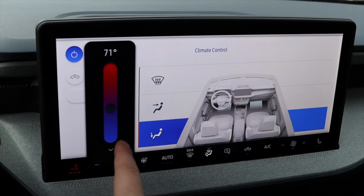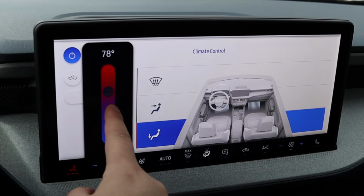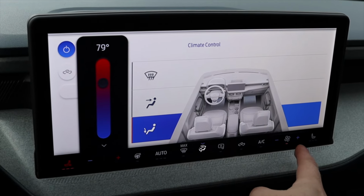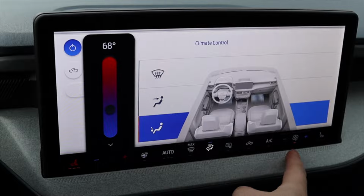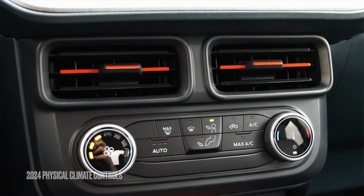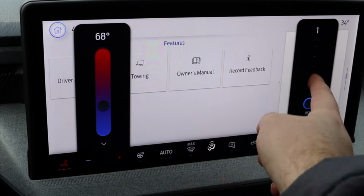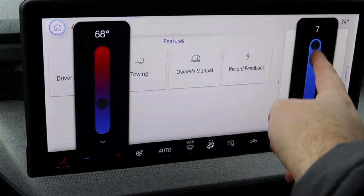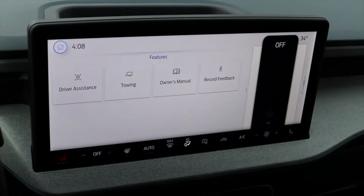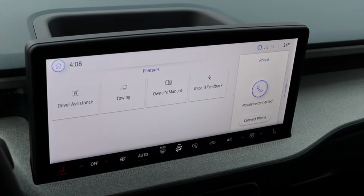Don't love that because now the climate controls are run through the screen. I would say that this is a big downside of the new interior. I don't love screen-controlled climate controls. It just adds an issue where an issue never existed, in my opinion. But in my time with the truck, it's been pretty responsive. It hasn't been laggy, so I can't complain too much.